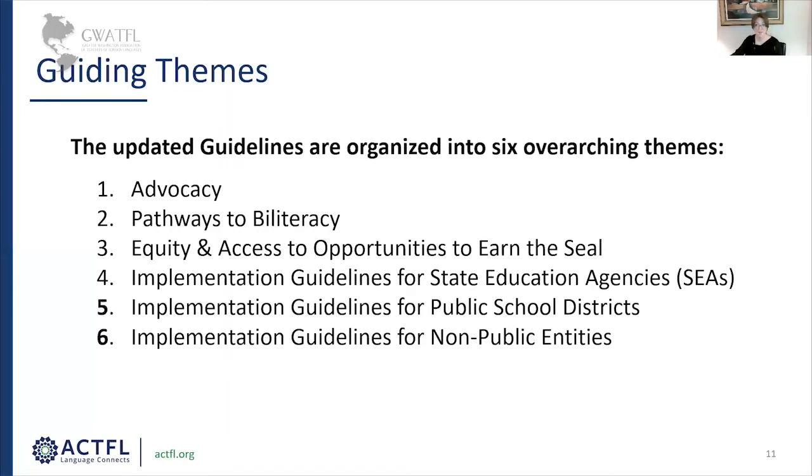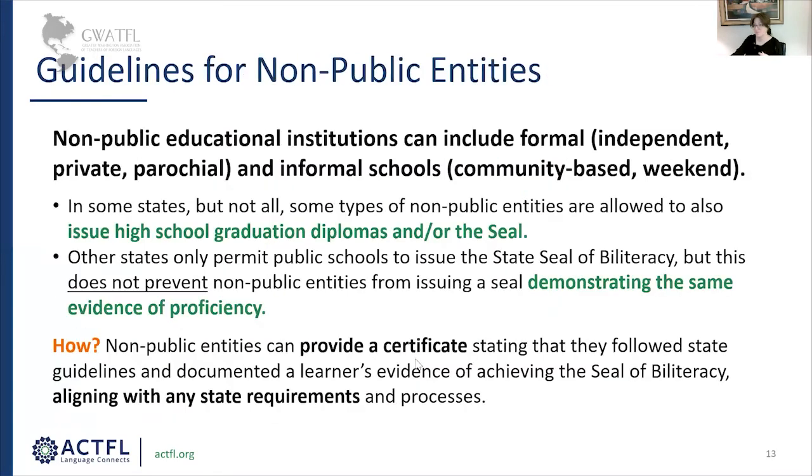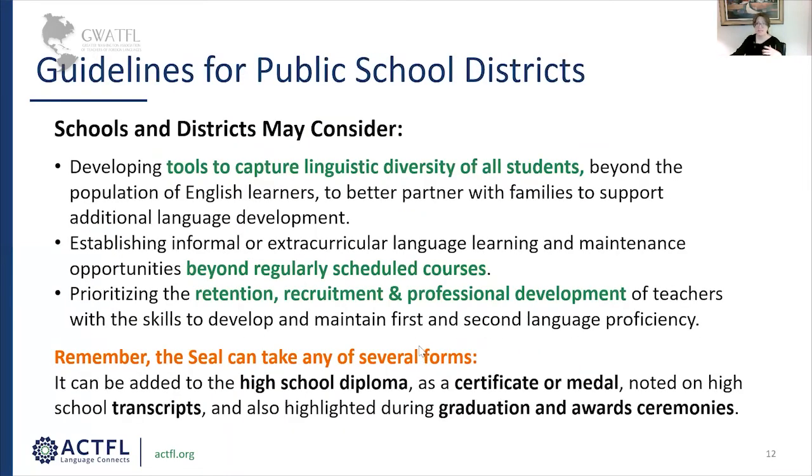So we'll look at some of the ways that this is possible. In a public school district, there are some things we can keep in mind as we're building these programs. One is that the district can develop tools to capture linguistic diversity of all the students, beyond just the population of English language learners or just the students who are enrolled in a world language, target language course. It's really about capturing what those students are bringing from the broader community and then building partnerships with families to really strengthen that. So tools like this could be a home language survey to see what are those languages that are there and how can we better support them.